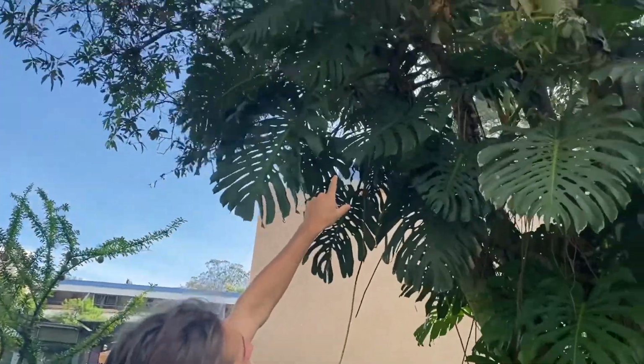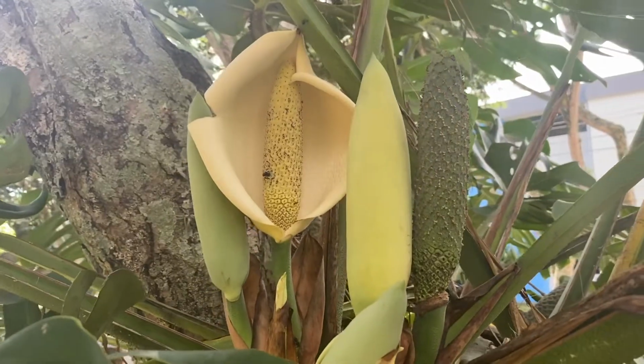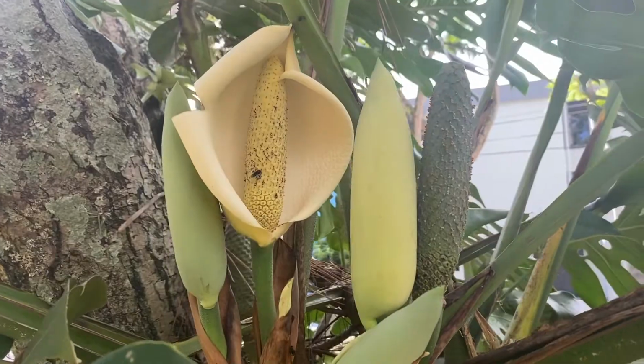So if you look up there where it's flowering, there's several fruits that it's produced, and I'm going to demonstrate how to harvest and eat this fruit that not many people know about.